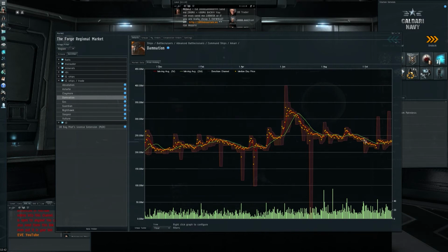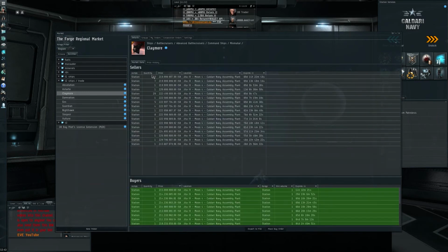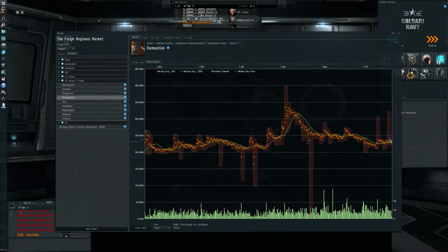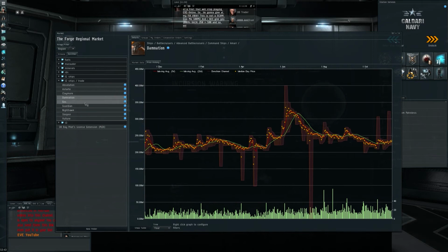Next up, the Damnation, also pretty flat. Unfortunately, this one is moving on a slow uptrend. So if you want to buy them, I'd say do it now. Don't wait too long, because we're a little bit past the lowest point. What's the Claymore doing? Pretty flat. So yeah, again, if you're prepared to pick them up for 220 and wait for a spike for 240, this is probably the time to do it. Yeah, exactly, there, 220. The Damnation as well, but they're pretty still charts compared to the Astarte, so I cannot guarantee how quickly you'll find your sell opportunity.